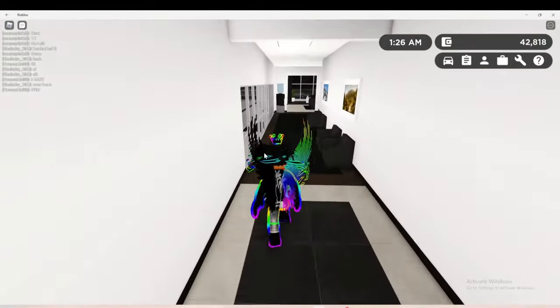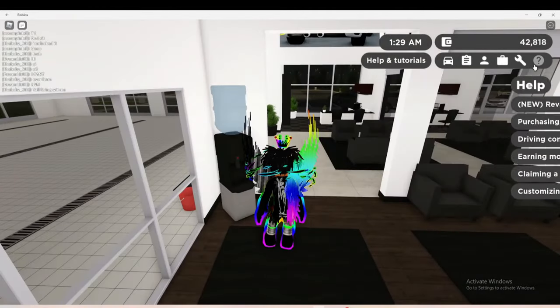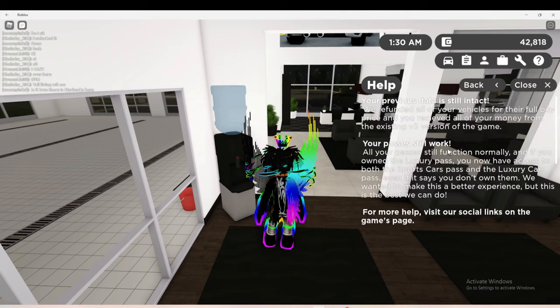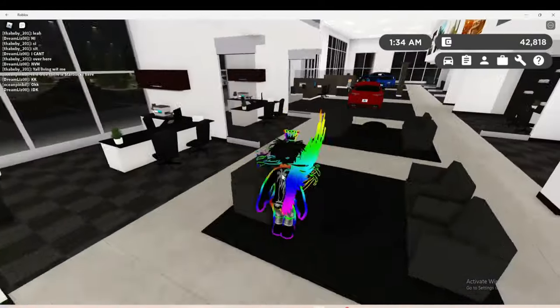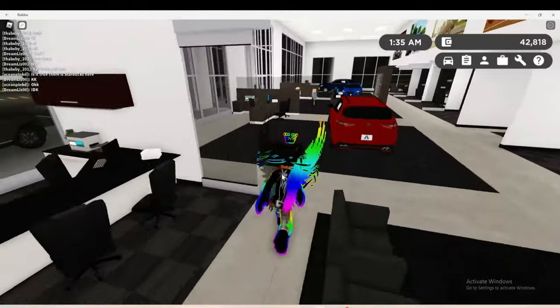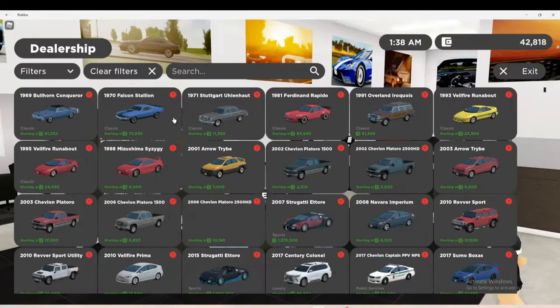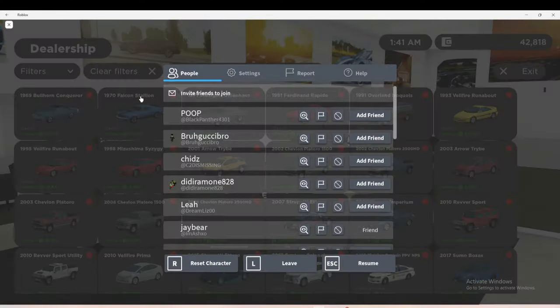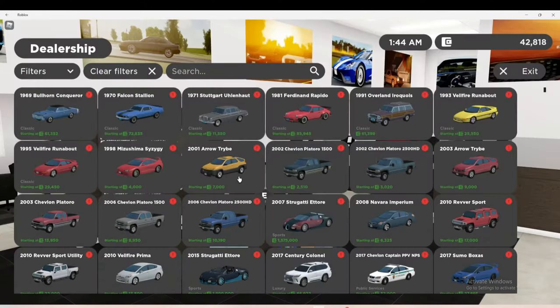So, as you heard, they added 43 new cars, I think. Yeah, 43 new cars. They added 40 plus new rims. And yeah, let's see what cars they got. Let me turn that down. Copyright, y'all. That's copyright.